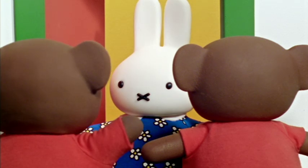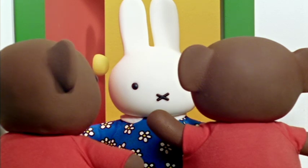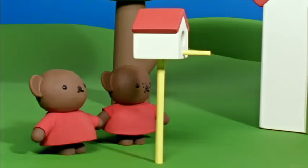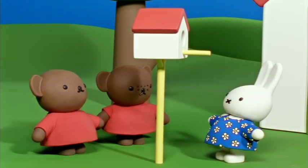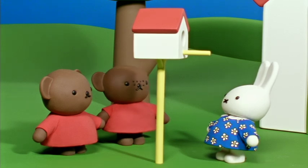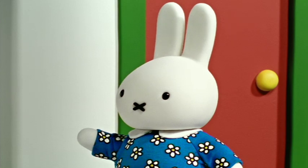Happy birthday, Miffy, said Boris and Barbara. We have a surprise for you. Come and see. Miffy was delighted with her birdhouse. It looks just like my house, said Miffy. But there's something different. Instead of a door, it has only that little hole in the front.